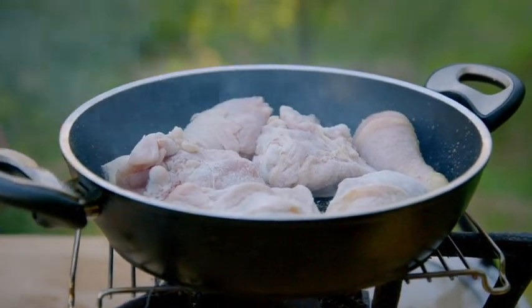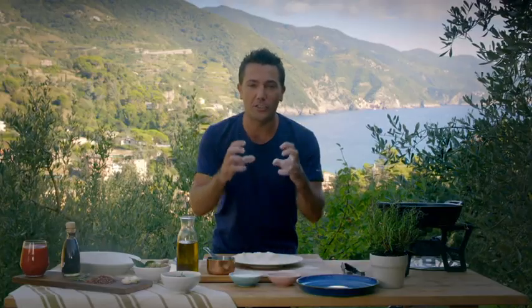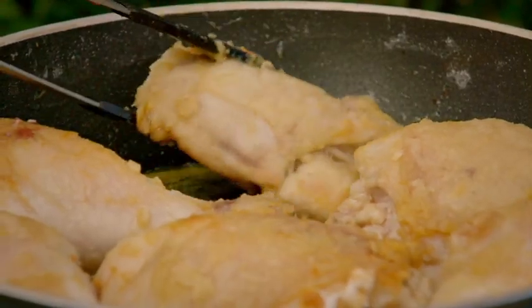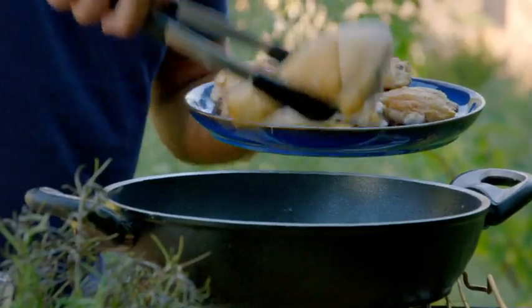At this point, you want to cook them for about 3 or 4 minutes on each side. Make sure that the skin is nice and crispy and turn them at least twice. Oh, look at that. It's exactly what I wanted. Nice and crispy outside. And don't forget to wash your hands after handling the chicken.